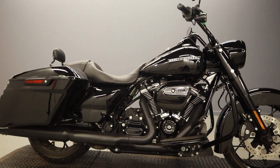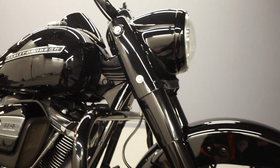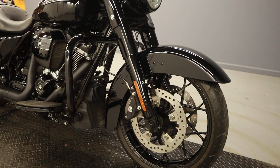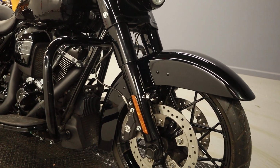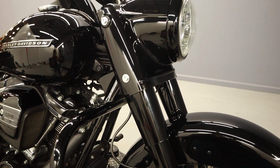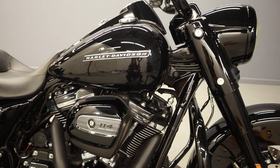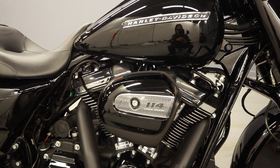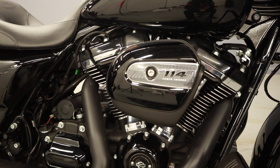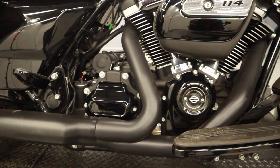We have here an FLHRXS Road King Special with Prodigy wheels, dual Brembo brakes, full fenders. Alright, we got a beefy front end, banging headlight, man. This thing is huge, from 2020 with 10,000 miles. 114 cubic inch Milwaukee-Eight engine, 6-speed transmission, floorboards.